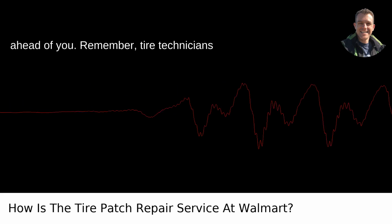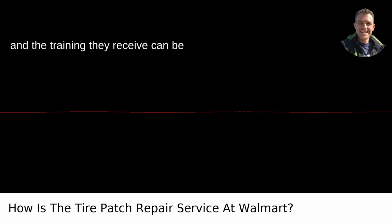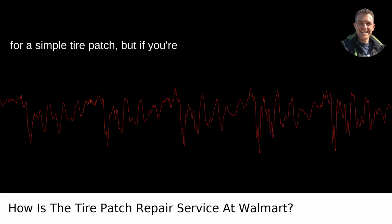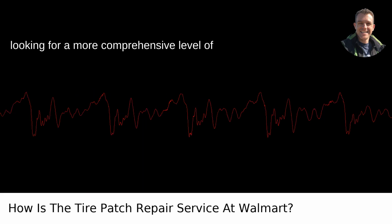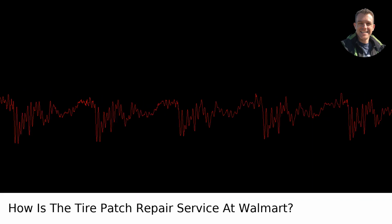Remember, tire technicians at Walmart stores are not always specialists. This isn't their only job, and the training they receive can be variable. This shouldn't be a major issue for a simple tire patch, but if you're looking for a more comprehensive level of care, you might want to consider a dedicated tire shop or local mechanic.